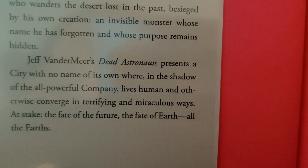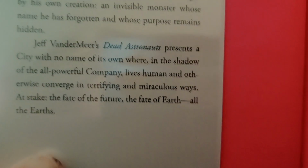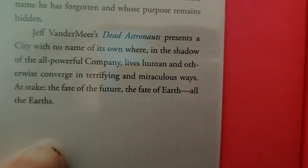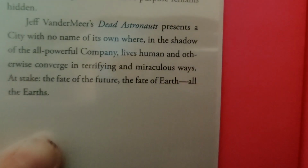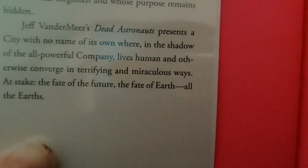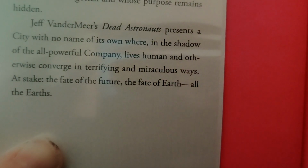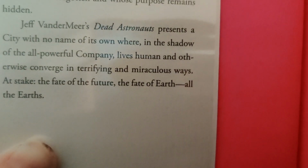Jeff VanderMeer's Dead Astronauts presents a city with no name of its own, where in the shadows of the all-powerful company lives human and otherwise converge in terrifying and miraculous ways. At stake, the fate of the future, the fate of the earth, all the earths.